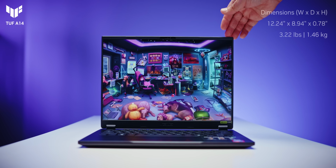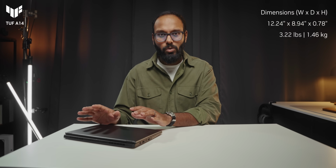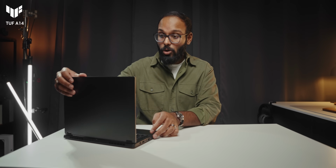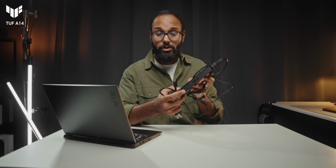It's 0.78 inches thin, and it weighs around 3.22 pounds, which is slightly heavier and slightly thicker than the G14. And this hinge opens all the way up to 180 degrees flat, which is kind of cool. It does exhibit a little bit of wobble, but nothing too worrying. And the included power supply is pretty compact. It's slightly more power hungry than the G14, so it's a 200 watt unit, but it still uses the same slim DC jack like the G14.